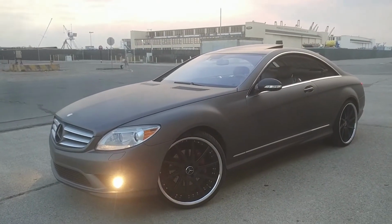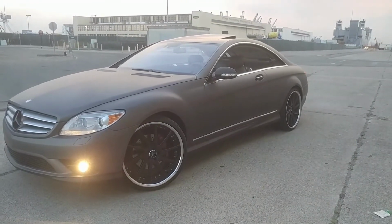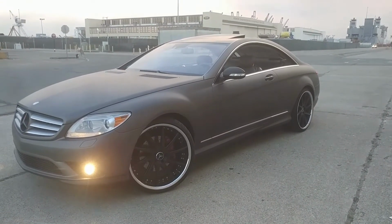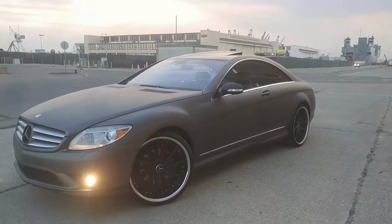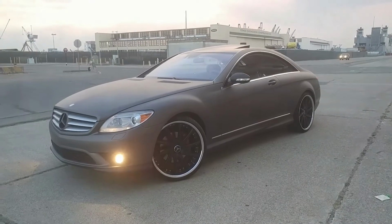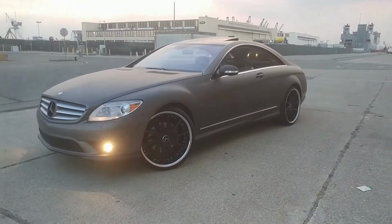But I will say to you, if you think they are unreliable and you think they can't keep up on maintenance and everything, then this is not a car for you. This car, Mercedes were built for people with money and deep pockets. Mostly this car right here is like a CEO kind of car. It's a two-door S-Class. So this car was just to a different niche.